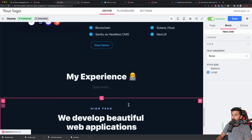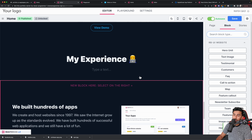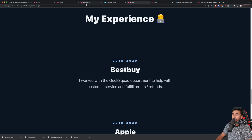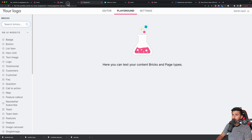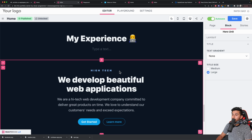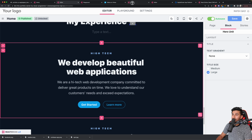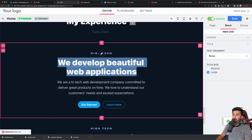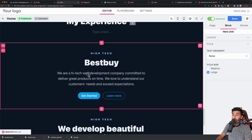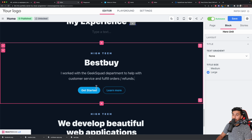Now let's add in, again, leave a hero unit at the bottom so I can do stuff. And now all we need is a bunch of hero units actually. So watch this. I'm going to go here, choose a hero unit. And this is going to be really clean. So just replace that here with Best Buy. Okay. And I worked with the Geek Squad department to help with customer service and fulfill orders/refunds. You could write your own copy there, whatever your experience was.